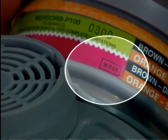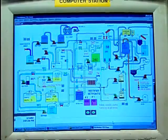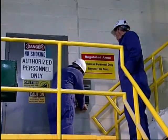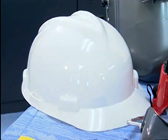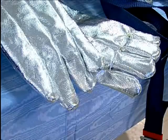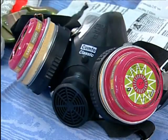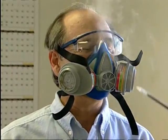This PPE must meet NIOSH or ANSI standards. Remember, personal protective equipment is no substitute for good engineering, work practices, or administrative controls. It is used in conjunction with these. PPE worn in the refinery includes hard hats, safety eyewear, gloves, disposable coveralls, heat-reflective clothing, and rubber steel-toe safety shoes. Respirators and hearing protection are also types of PPE. MSHA has detailed requirements for programs which require these.